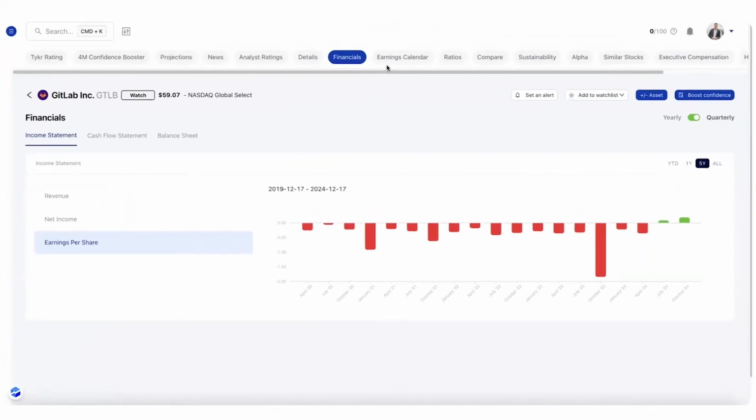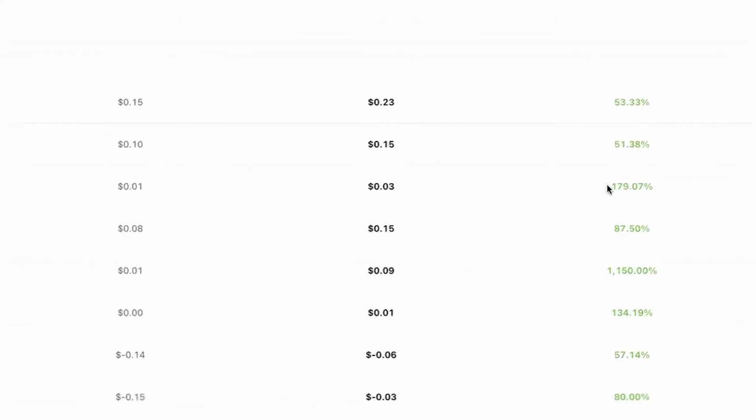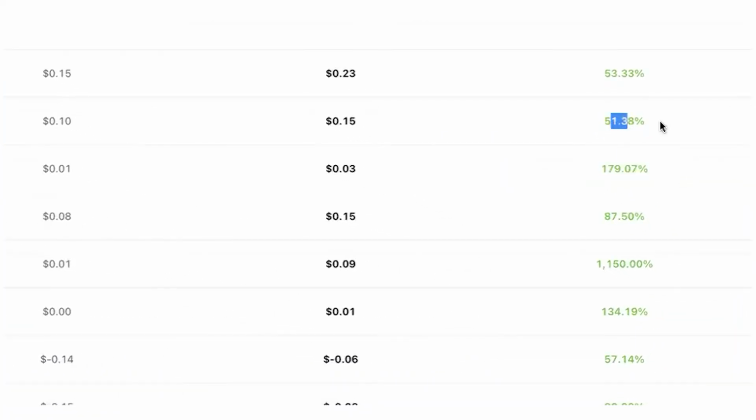Last tab to go to is the earnings calendar, and we want to see 3 quarters where they are beating their estimates. These are the 2 key lines. Every earnings report, institutions are paying the most attention to EPS, making sure it's increasing quarter over quarter, and they're beating those estimates. In this case, definitely beating. Check this out, 179%. 51% and 53%. Those are some big numbers. So we're overall in the 7, we're a 3 for 7.